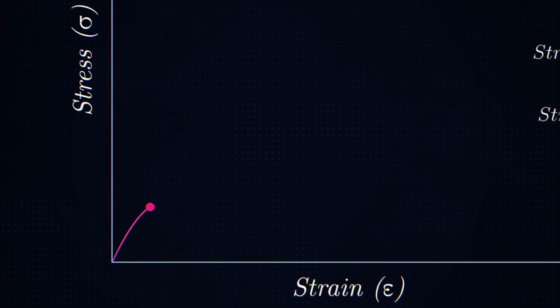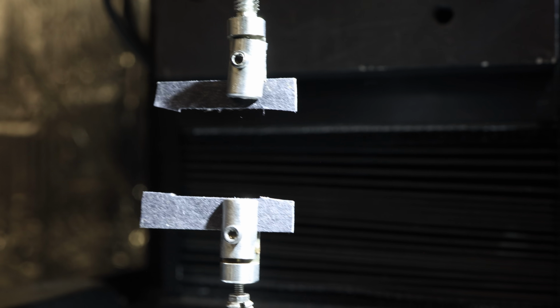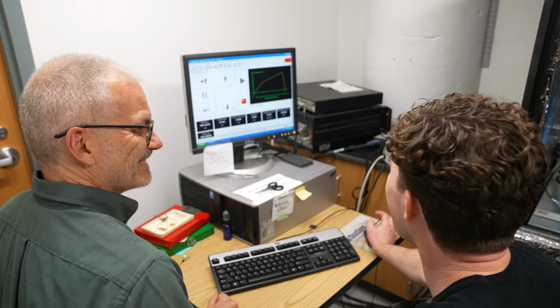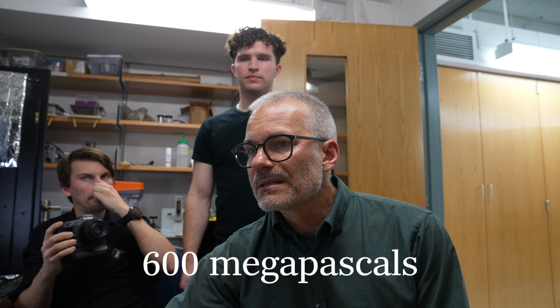And if we stop pulling here, the silk would spring back to its original length. But keep pulling, and eventually it passes a point where some of that stretching becomes permanent. And it's pulling. All right, you filmed that. I'm going to be filming this. And it broke. Wow. Eventually, if you keep pulling on the silk, it will break. And at that point, the force applied divided by the cross-sectional area is called its ultimate tensile strength. We're at about 600 megapascals.